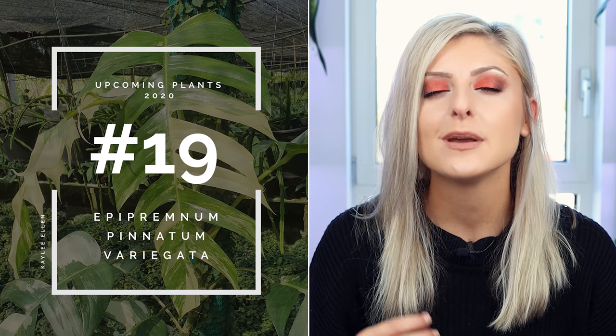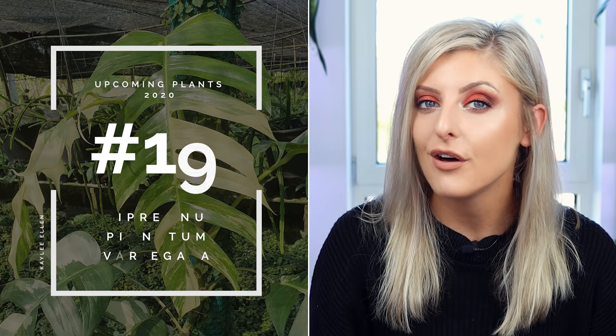Now, so many people think this is a pothos. It is not a pothos. I repeat, it is not a pothos. This is Epipremnum pinnatum variegata. And I don't actually understand personally why this plant doesn't have way more press. I really don't get it. It could be because most plants that are sold are very juvenile and they look very different and they do kind of look like a regular pothos. Maybe that's where, you know, the source of all the confusion is.